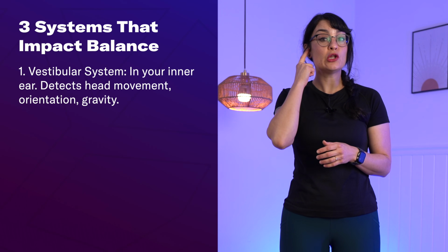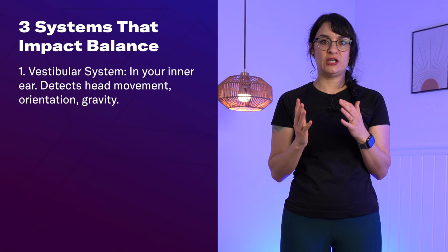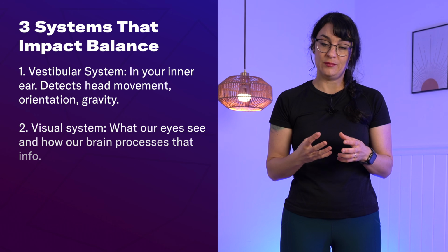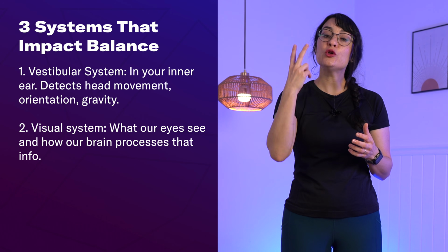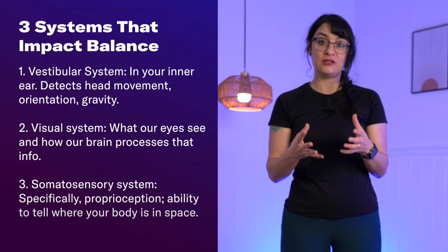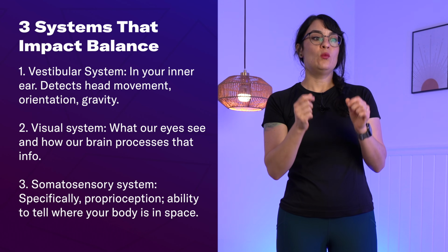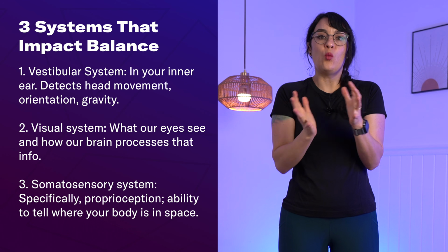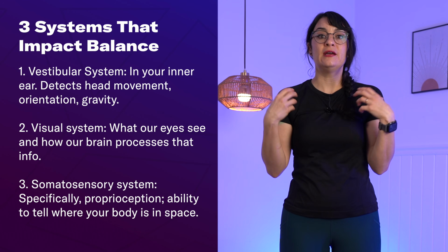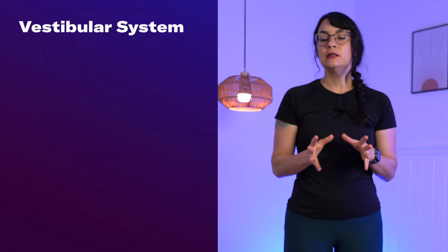Let's get into it. The 3 systems that impact balance are your vestibular system, which is located in your inner ear, and it detects head movement and orientation. Your visual system, so of course your eyes and how your brain processes what you see. And lastly, your somatosensory system, more specifically, your proprioception, which is your body's ability to feel where you are in space based on sensors that we have in our joints, muscles, and tendons. Let's dig a little deeper.